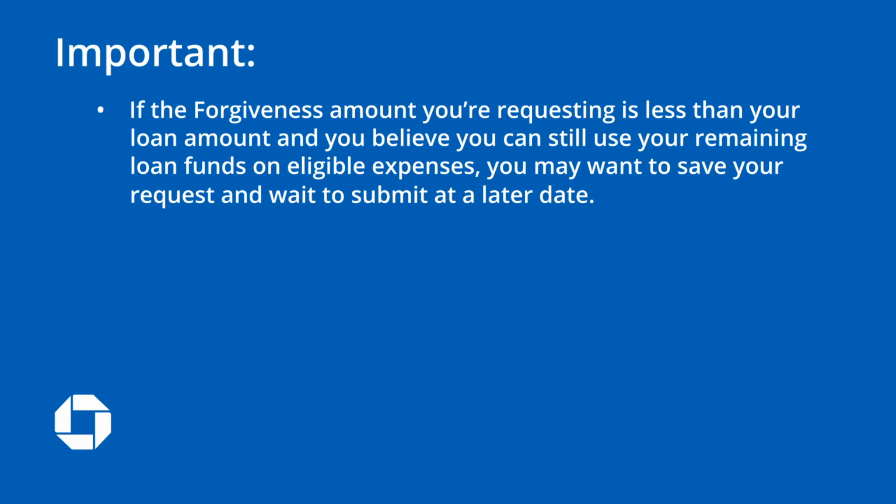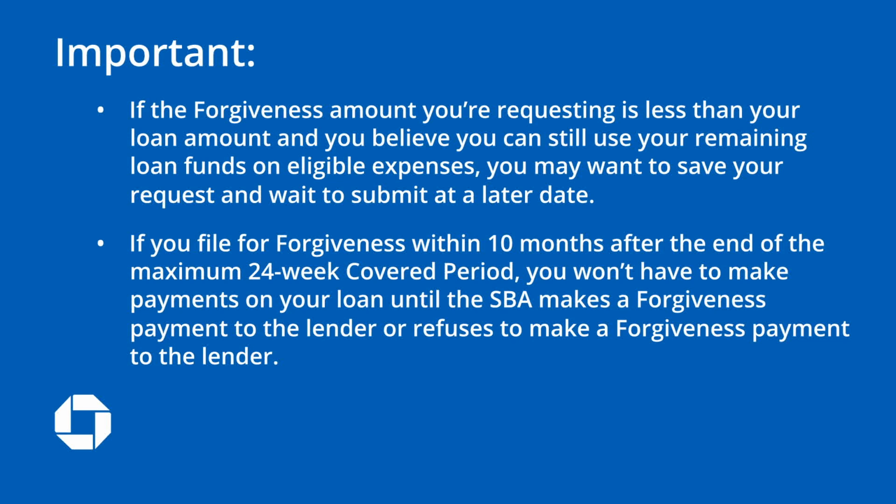There are some important things to note. If the forgiveness amount you're requesting is less than your loan amount and you believe you can still use your remaining loan funds on eligible expenses, you may want to save your request and wait to submit at a later date. If you file for forgiveness within 10 months after the end of the maximum 24-week covered period, you won't have to make payments on your loan until the SBA makes a forgiveness payment to the lender or refuses to make a forgiveness payment to the lender.